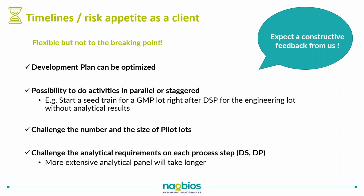So now we move on to a very important aspect, which is the timelines. So you're asking your CDMO for timelines. And yes, timelines are not so straightforward. They will really depend on many aspects, one of which will be the risk appetite you have as a client. So timelines can be set up in appropriately aggressive ways. And this means that you can optimize your development plan, you can do activities in parallel, stagger them, but they all come with a certain level of risk, and you need to consider, are you willing to take that risk?